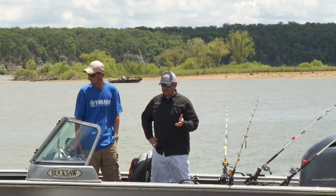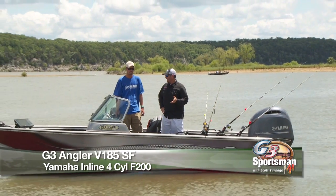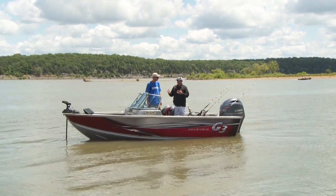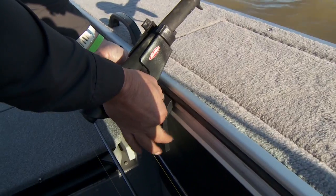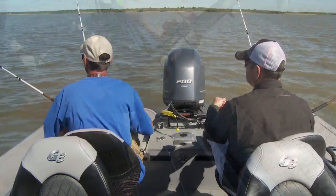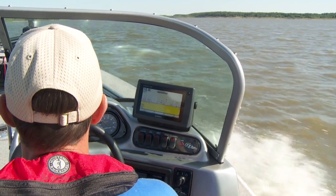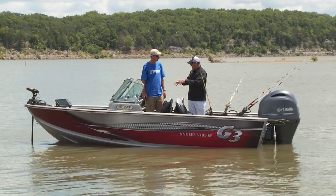You know, Jeff, the boat we were using today is the G3 Angler 185 SF. And this is your guide boat. This is the one that you make a living out of. Yep. And it was really for what we did today and what you do is perfect for catfishing, isn't it? Absolutely. You can see the accessory rails where your rod holders mount, the 2 back seats spin all the way around. You can fish right off the back of the boat. Water gets a little rough, you know, with the nice V hull right here. I mean, it's really comfortable for your clients. Your clients want to feel safe, and they do in this boat, don't they?